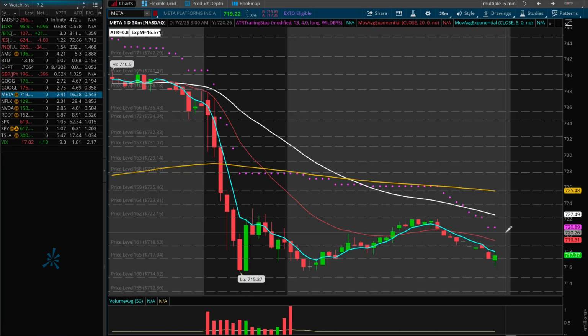718.63. Should we break that area, somewhere around 720.21 and breaking that 720.89? Should we break this area of 720.89, the next level I have marked is 722.15, which, as you can see, is really close to the 50 EMA at 722.49. Now, if we break that level, we could possibly have trouble against 723.81 and again 725.46. Breaking the 725.46, that is where the 200 EMA is. We've broken through another level of resistance. We can find trouble again at 727.77. So those are possible rejection areas for Meta as of now.